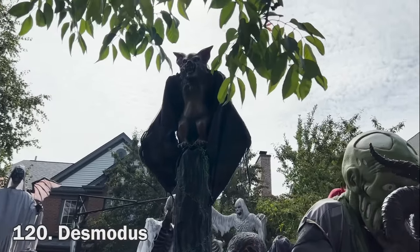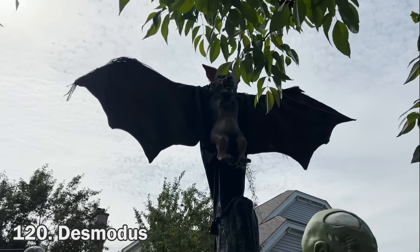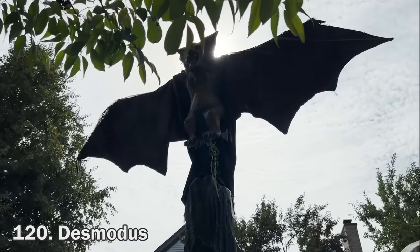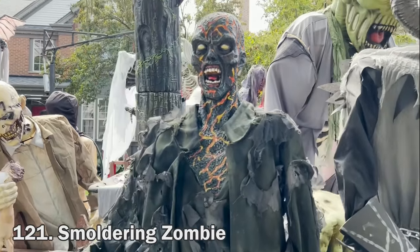Here's Desmodus. Here's Smoldering Zombie.